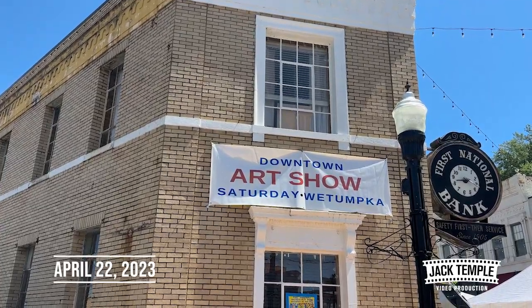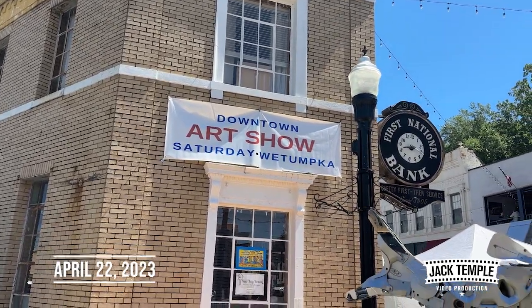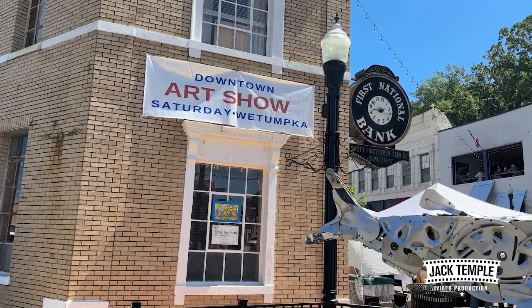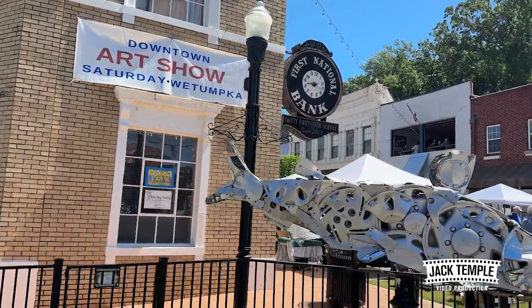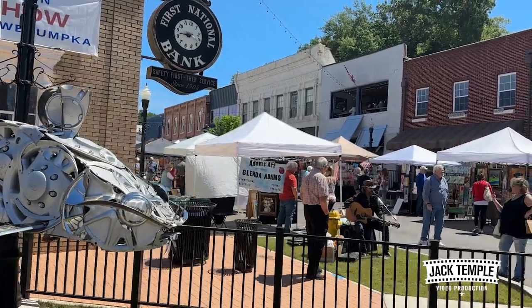It is April the 22nd, 2023, and we are in downtown Wetumpka for the art show, the semi-annual art show.